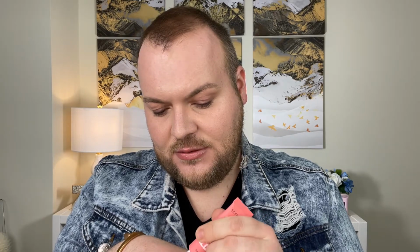Sephora Collection Flushed Blush in the shade 01 Cloudy Pink. So it looks like this. The packaging is very similar to the Glossier Cloud Paints. I haven't swatched this yet, so we'll swatch it here together. So, oh wow, this looks very bright. So there it is before I blend it out, and okay, wow. That blends out to be very, very sheer.